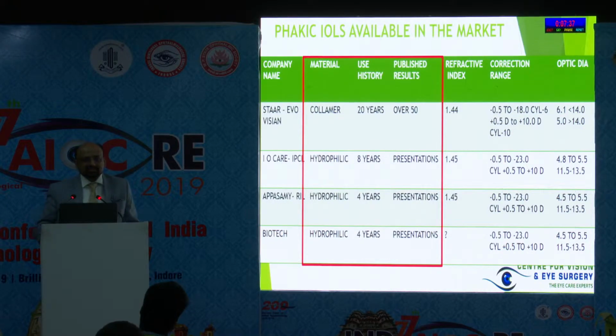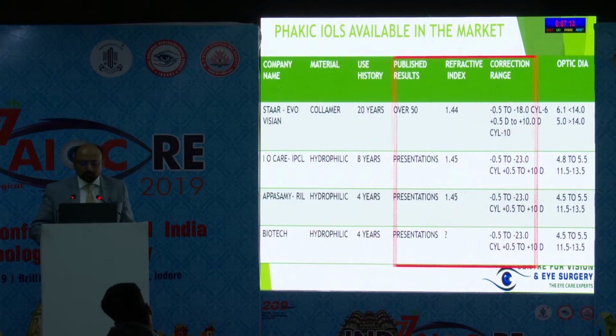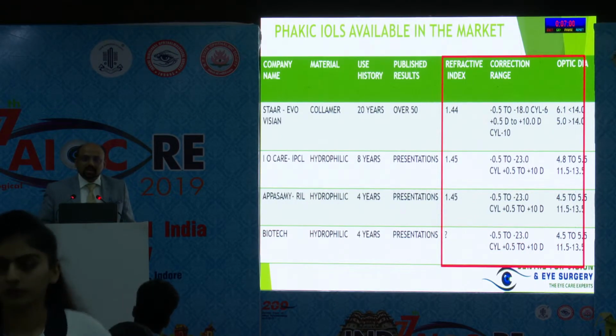What is also important is in terms of the diameter. Most of the higher myopic lenses tend to have smaller diameters, and we do know myopes sometimes tend to have pupils larger than 5.5 millimeters, and this can cause glare and halos. The other companies are making an effort to increase the optic zone, especially with the IOCare and the Apasami, but I think they still have some way to go. What is also important is you can customize it, and the IPCL and the RIL have advantages in terms of the implantation, where you don't really need to follow the axis, you put it at 0 and 180, and that usually is enough.